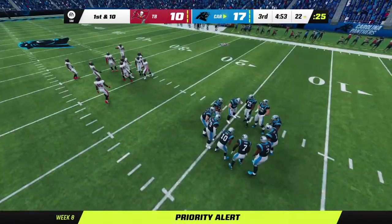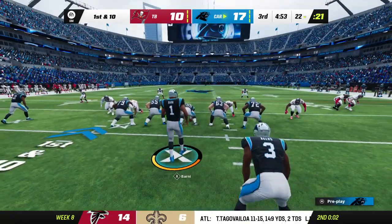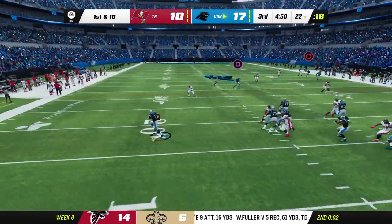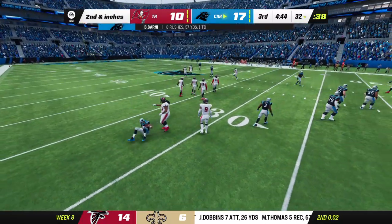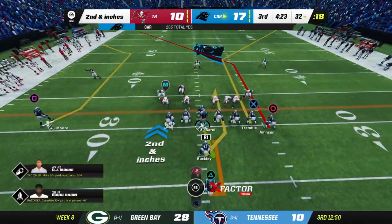The Panthers offense now, they head back on the field for their first possession of the second half. They'll try and start this drive in the air. And he's able to get out to the 32, brought down there. He'll get 10 there all on his own, but it'll be second down.